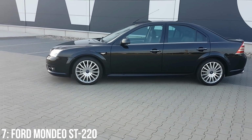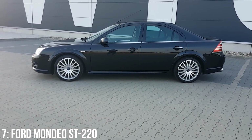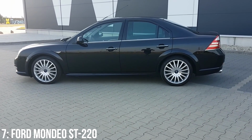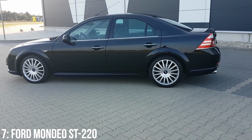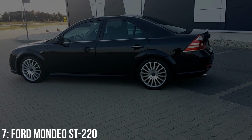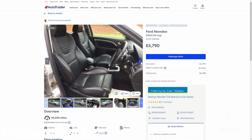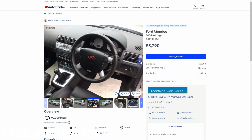I'd look to get one post 2003 for the 6-speed manual box, but be aware that the majority will have high mileage given the age and purpose of these cars, often used as executive saloons rather than showpieces. With that in mind, £1,000 is the lowest that I could find these listed for, and you won't need to spend more than £8,000 to get one in good condition.